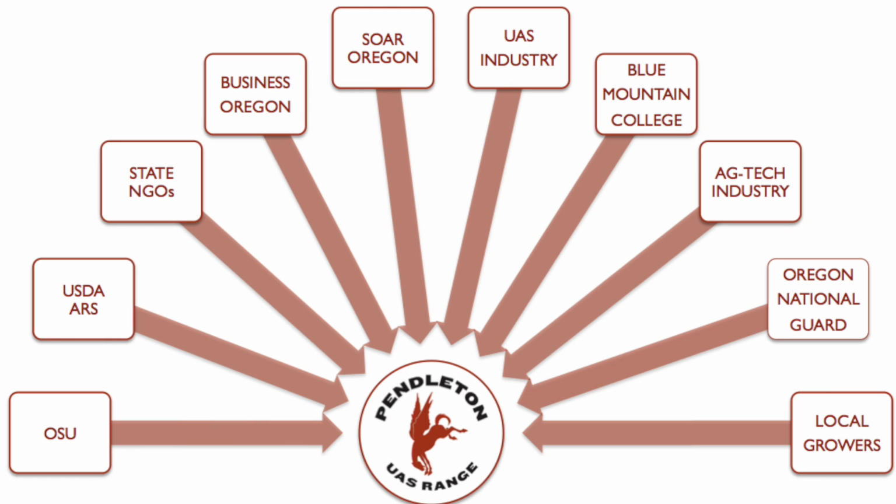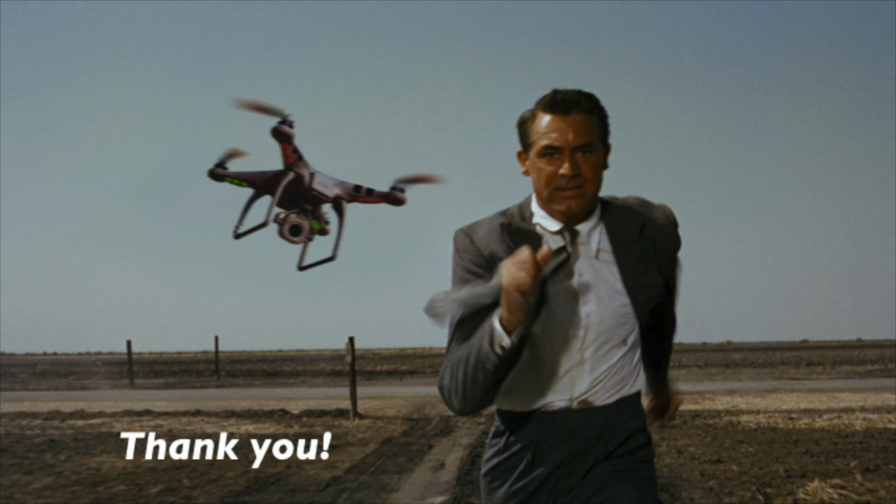What are we looking at here around the table? I'm sure I probably left out some, but we're looking at OSU, the USDA, state NGOs, Business Oregon, SOAR Oregon, the UAS industry itself, community colleges like Blue Mountain Community College, the ag tech industry, so that's John Deere to software developers, everyone that fits into ag tech. The Oregon Air National Guard, specifically in Pendleton, is a key player to all of this. The sergeant that runs the drone program out there, is it Ernie or? Sergeant Smith, Eric Smith. Eric, pardon me, I always get that. Eric wrote the curriculum with another guardsman for Blue Mountain Community College for the UAS education program there, and he's a volunteer instructor. And we're looking at the local growers. So that's really who we're looking at here.